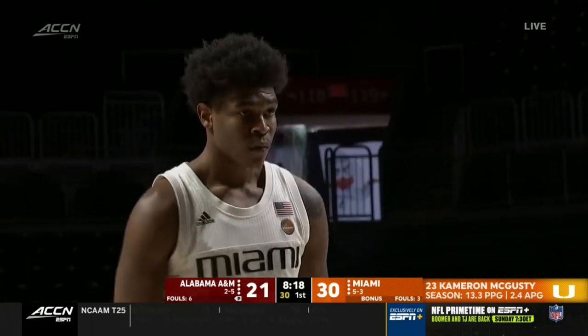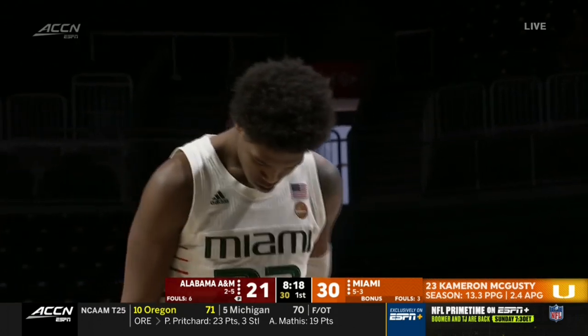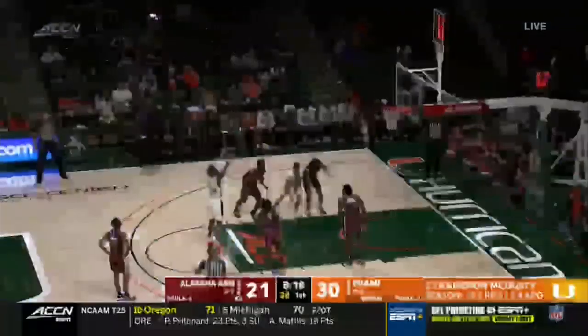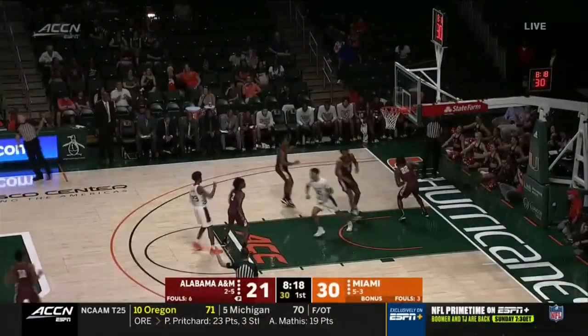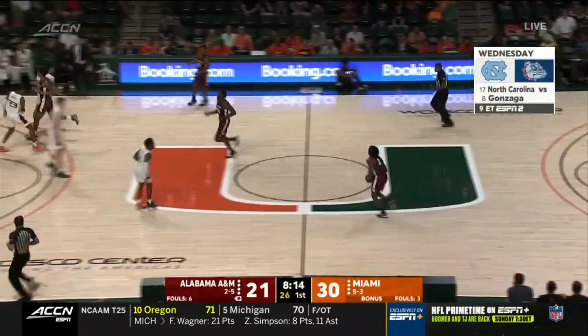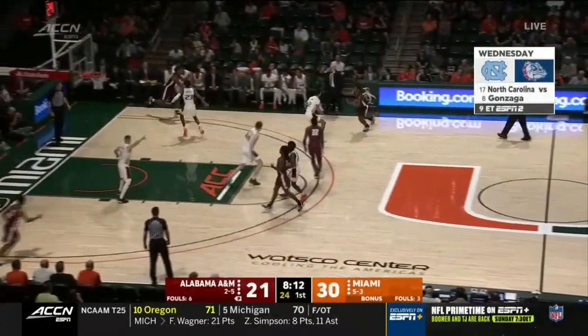McGusty, the redshirt junior, transfer from Oklahoma, spent a couple of years with Lon Kruger over in Norman. He's originally from Katy, Texas. And he misses the chance at the three-point play. It's still a nine-point Hurricanes lead coming up on 8 minutes to go in the first.